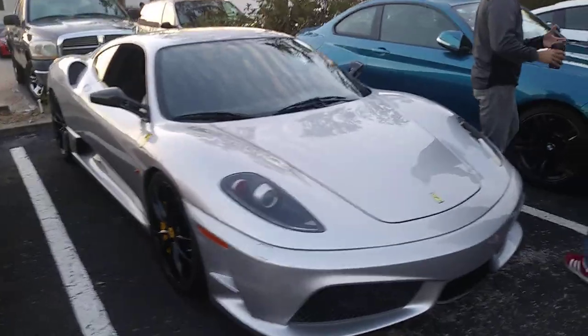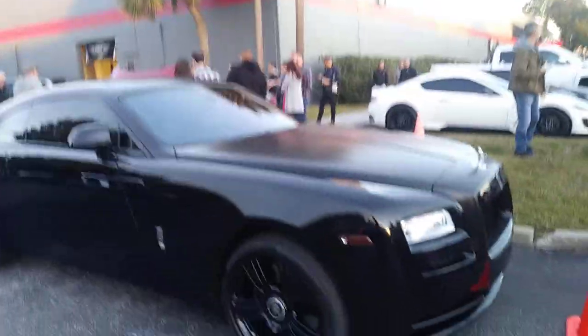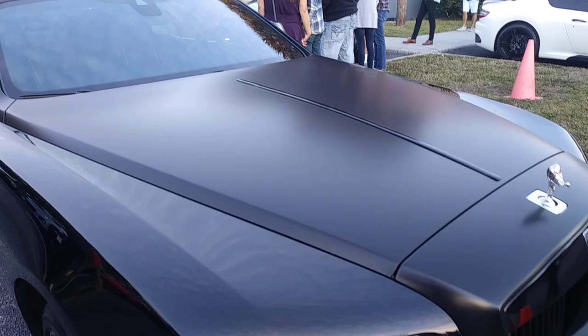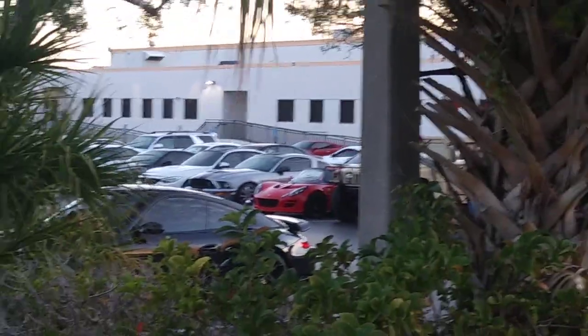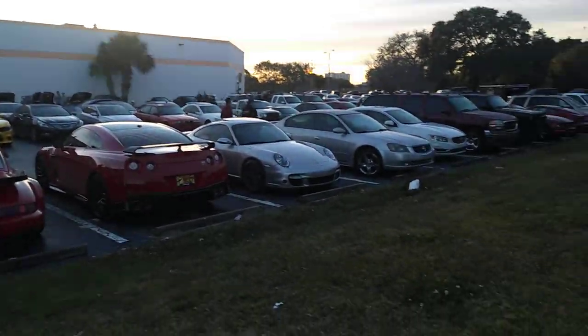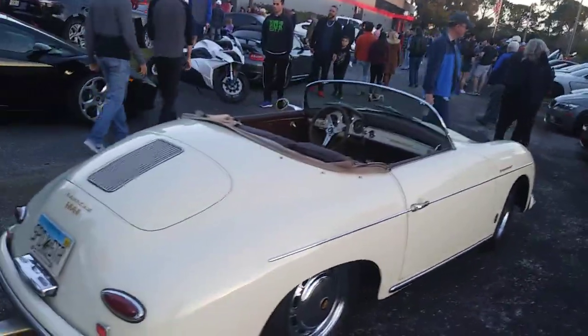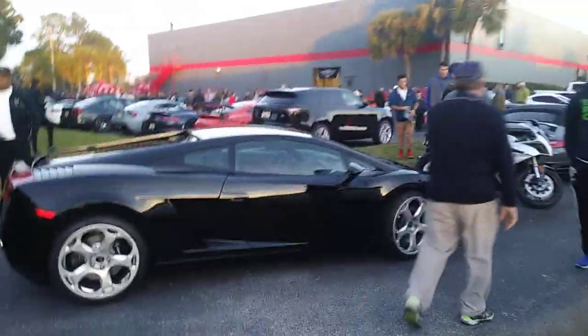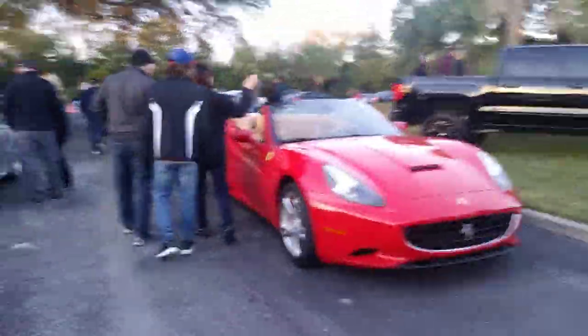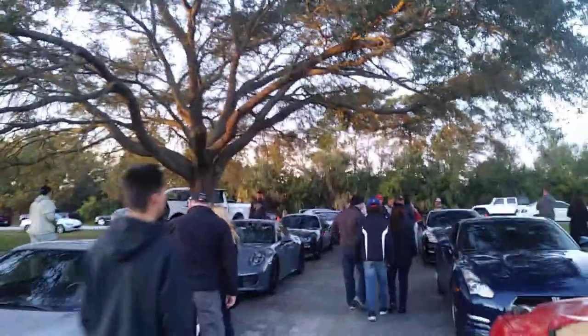Ferrari F430. A Rolls-Royce Wraith with a matte black hood. Nice. There's so many people here that we have to fill into the side lot. There's a GTR way back there, Lotus Elise over here, and then over here, nice GTR. And then back on this side, a nice Porsche 1600 Speedster. Lamborghini Gallardo, Ferrari California, some Porsches on this side, and then two GTRs over here. One of them's a Nismo there in the back, and then Supra crew back there.